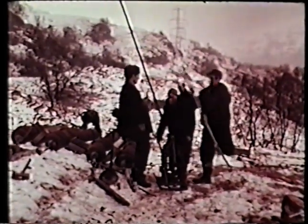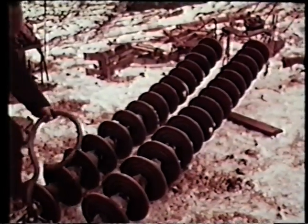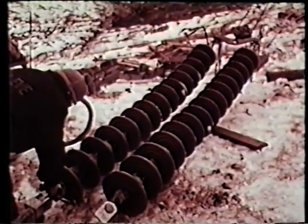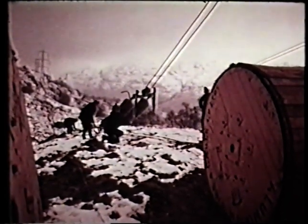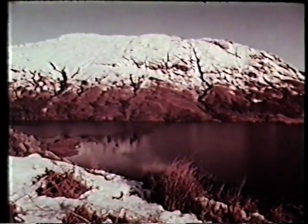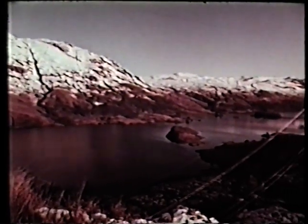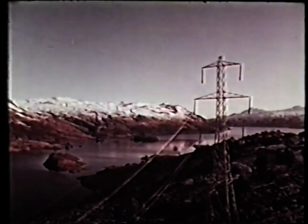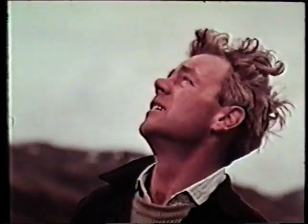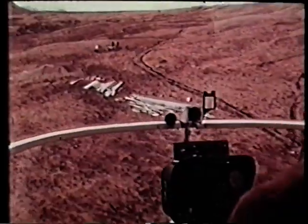Special tensioning equipment was employed to keep the conductors clear of the ground during erection. And much of the work was carried out under conditions of winter snows. Snow cats, similar to those used for polar exploration, were used to assist movement and act as mobile winch gear. Mountain and bog and locations remote from roads presented their own special problems in the construction of the overhead line.